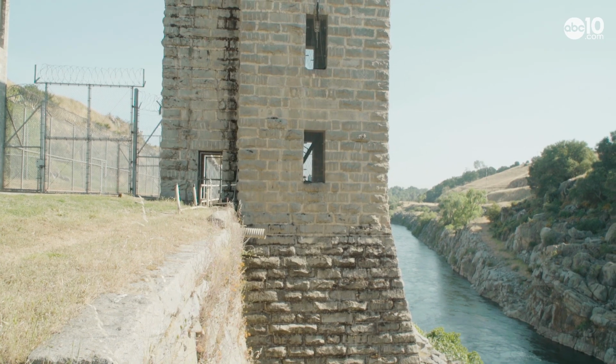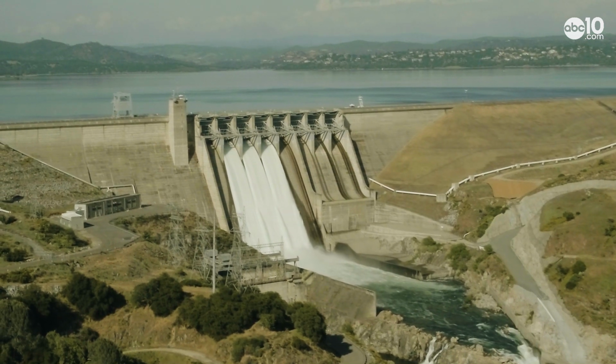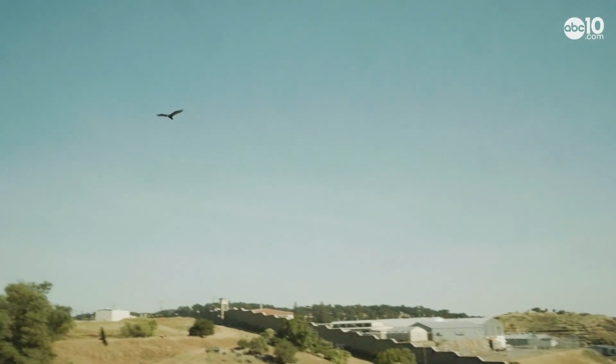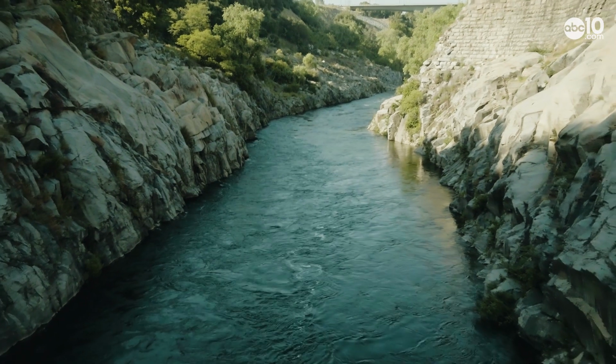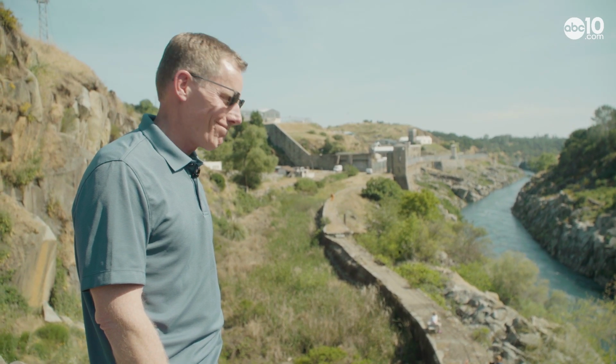It was progress and flood management that eventually led to the construction of the current Folsom Dam. Then came the destruction of the old dam, along with that famous railroad that Johnny Cash once sang about. That train doesn't come here anymore? It's gone. Long gone, long gone.